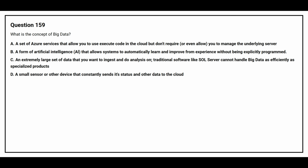Question number 159. What is the concept of big data? Option A, a set of Azure services that allows you to execute code in the cloud, but don't require or even allow you to manage the underlying server. Option B, a form of artificial intelligence, AI, that allows systems to automatically learn and improve from experience without being explicitly programmed. Option C, an extremely large set of data that you want to ingest and do analysis on.